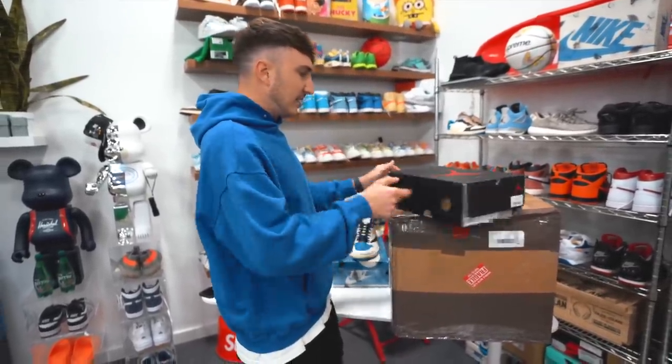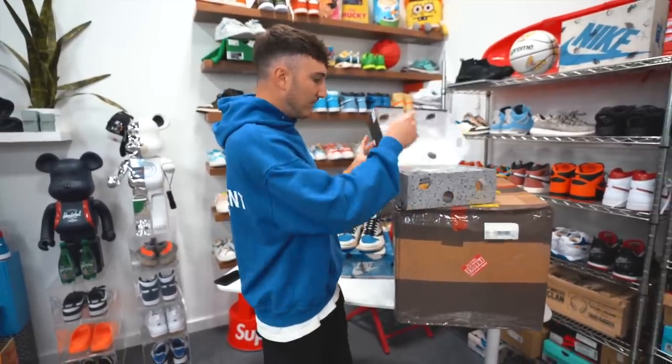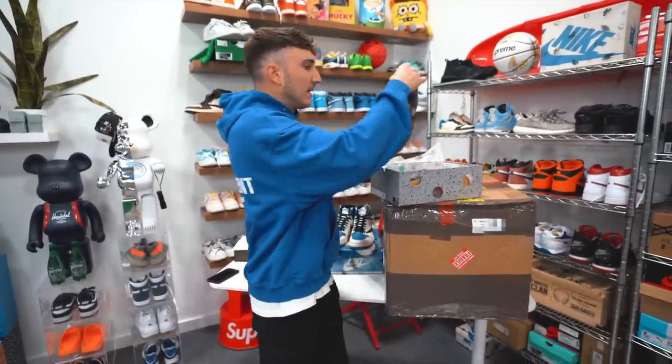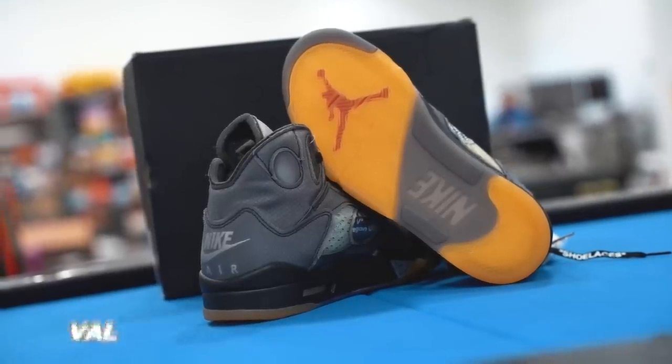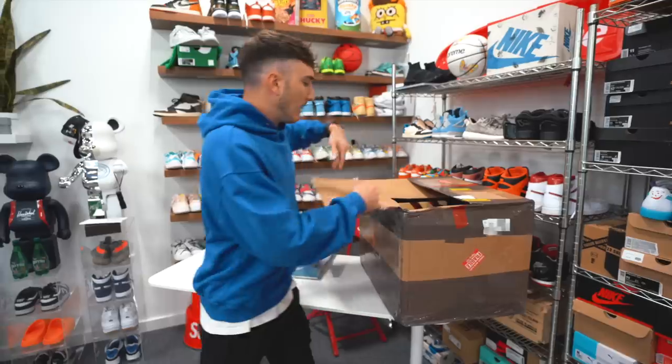All right, next up looks like a Jordan 4, 5. Yep, Jordan 5 Off-Whites. This is a really good colorway. I sold my pair. These are a size 8, so a little bit smaller, but this is the black colorway. All right, let's keep going.